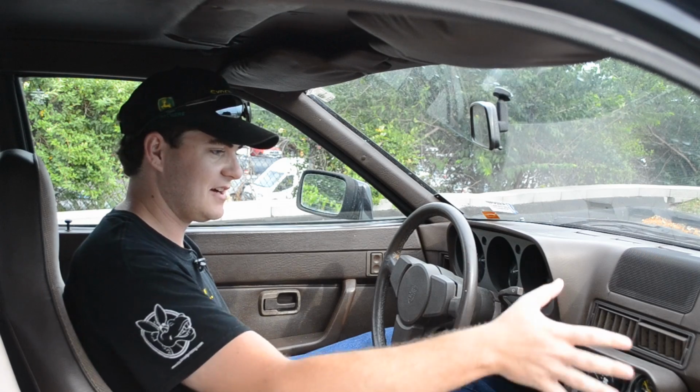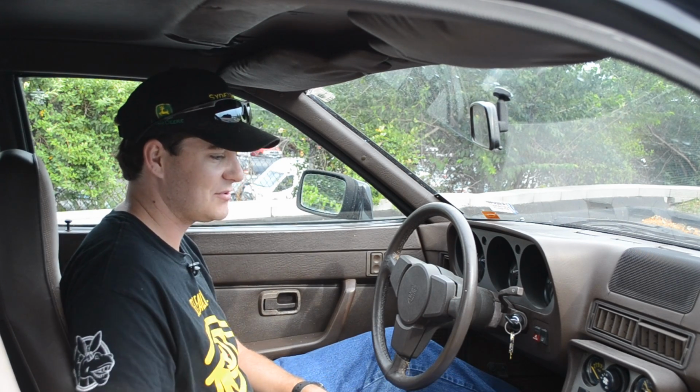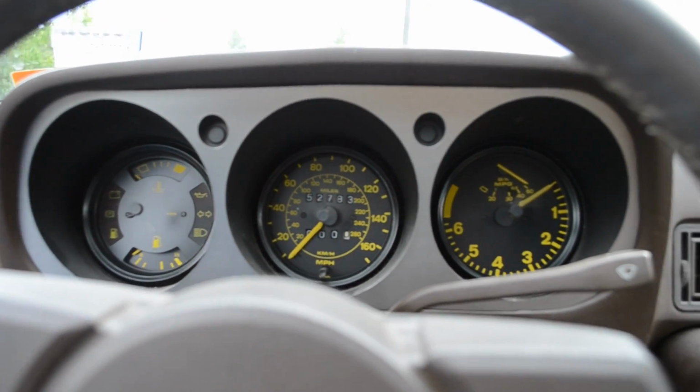As you can see, this interior is brown and some light tan here. Do you know what goes good with that? Nope, you're wrong. See these gauges? They all use yellow. That's right, yellow and brown.